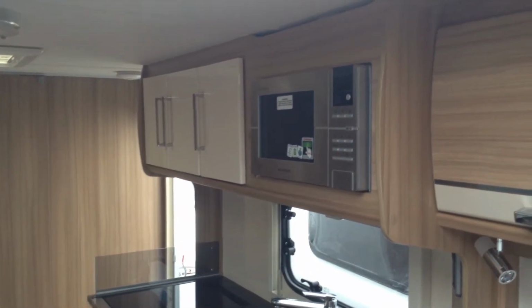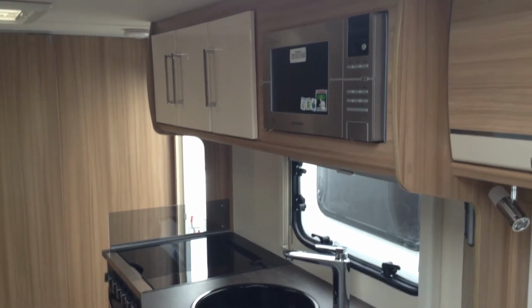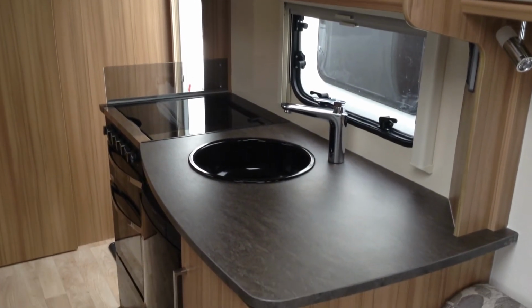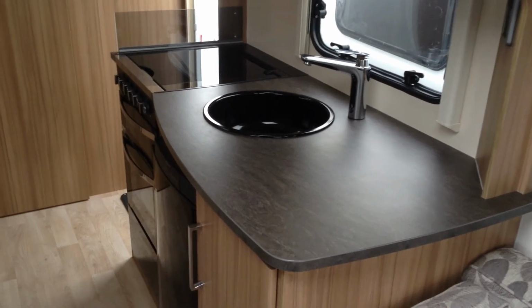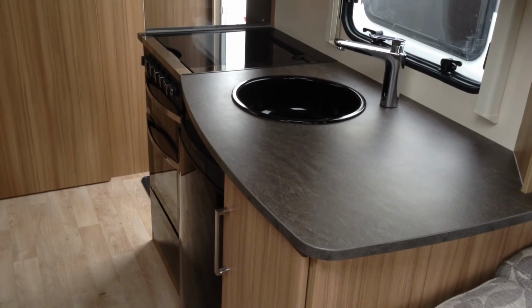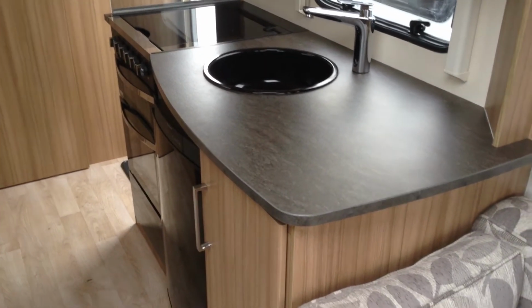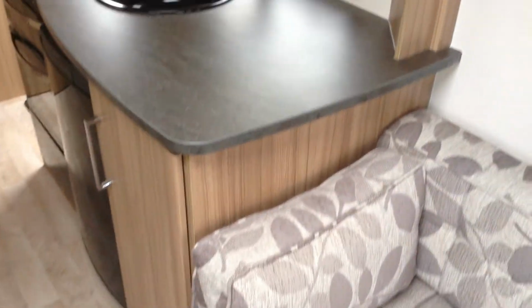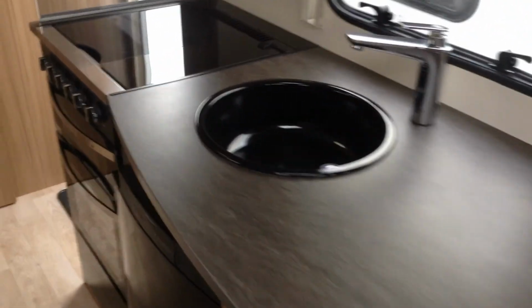Kitchen area, again, lots of storage space, look. And this layout is great for giving you a very, very good size worktop, as you can see. Cooker unit benefits the grill, hob, oven, and the matching pan storage at the bottom there too. Dometic fridge freezer with removable freezer box. That's very practical, gives you the facility as a large fridge.